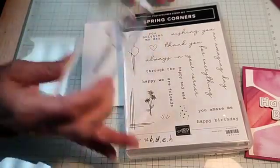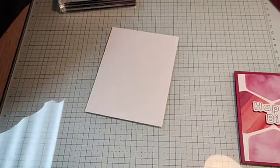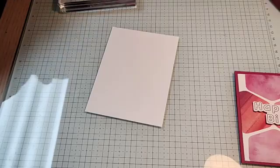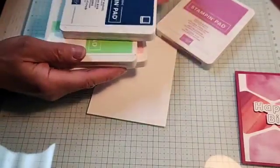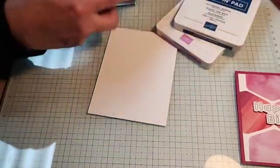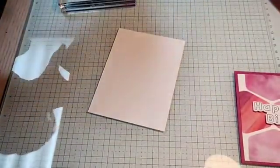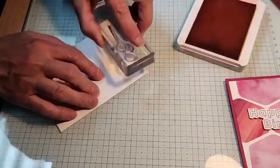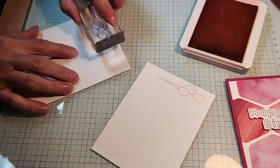I like long skinny ones for this. This stamp set is really fun. I don't use the corners very much. So I did grab, I didn't grab Berry Burst. I have Petunia Pop, Blueberry Bushel, Granny Apple Green, and Pretty in Pink. We're going to use the Petunia. No, we're going to use the Pretty in Pink. And make sure this is going to fit on the inside. Yep. So we're going to stamp some balloons on there, and some balloons on the envelope. How fun is that?